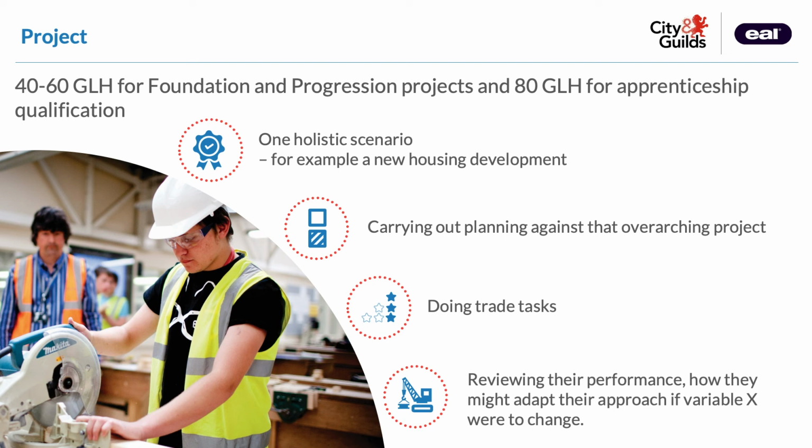This allows all of the trade areas to be covered, and it gives the learners the opportunity to choose the scenario they want to be involved in. Learners do their own planning, carrying out the trade tasks, and then review their performance at the end, which ties into the discussion element. Centres will be provided with an assessment pack containing the assessment, including sections for assessors and learners' guidance about how the assessment will be carried out.